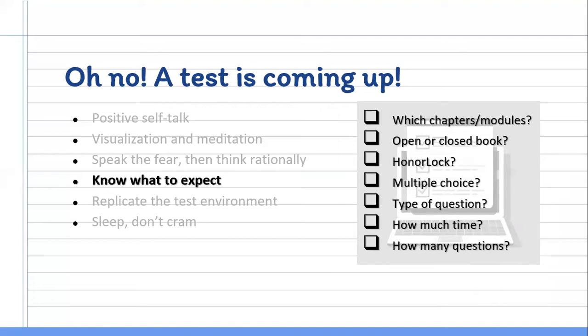Will it be an open or closed book exam? And considering if it's open book, do I plan to use my book or do I plan to use my notes? And really thinking about these things beforehand. Is it going to be an honor lock exam? That comes with its own difficulties, but knowing beforehand, definitely going to prepare you. Ask yourself, especially with honor lock, am I allowed to use scratch paper? If so, then that might affect the way in which you take the exam.